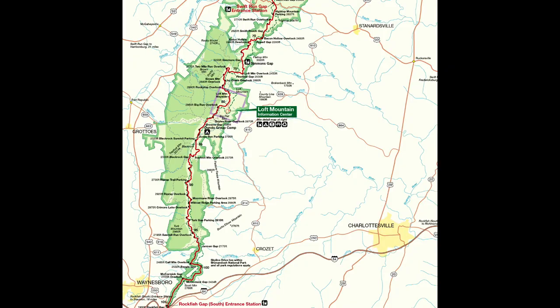And Swift Run Gap is, just to give you an idea of this total drive here, at mile 66.5. The nearest town, it's very small, is called Elkton. The next entrance, and the last entrance, is Rockfish Gap. And it has a clearance of none. It's wide open. That's right. And it's at mile 104.6. And it's way down south near Waynesboro, Virginia. So way down south. Yeah.